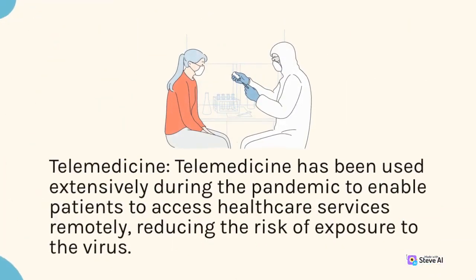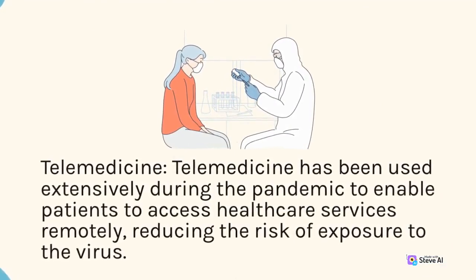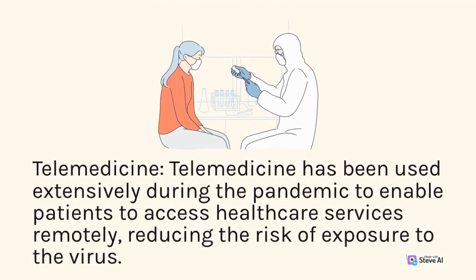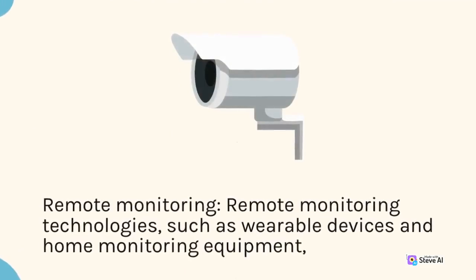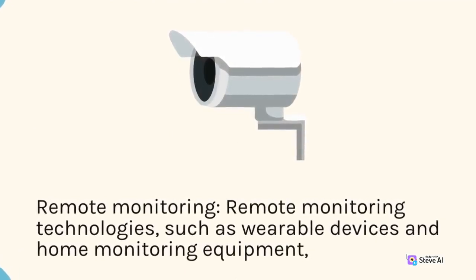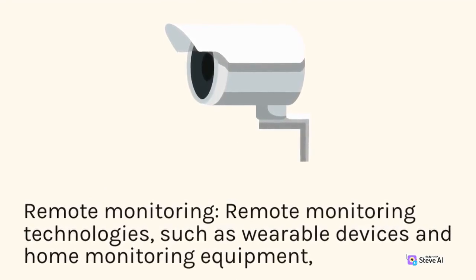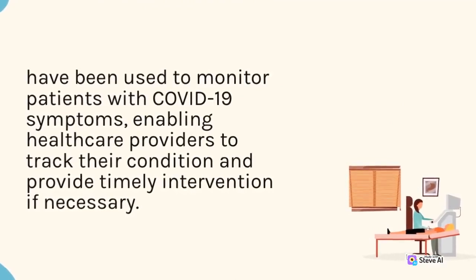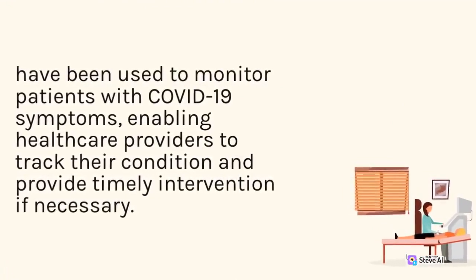Telemedicine. Telemedicine has been used extensively during the pandemic to enable patients to access healthcare services remotely, reducing the risk of exposure to the virus. Remote monitoring. Remote monitoring technologies, such as wearable devices and home monitoring equipment, have been used to monitor patients with COVID-19 symptoms, enabling healthcare providers to track their condition and provide timely intervention if necessary.